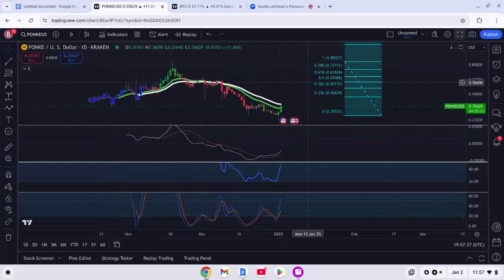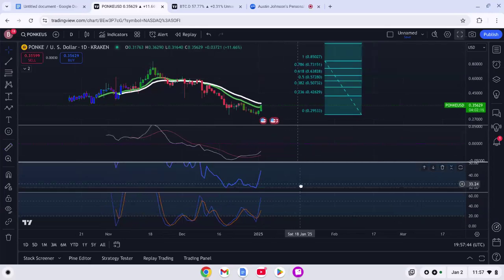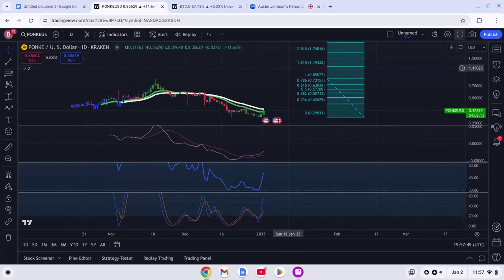So again, this is very low market cap, about $200 million market cap. These can 10x, 20x very easily. You've got to be careful. Do your own research on this. But this is my latest buy for a meme coin, just for fun, just to see what could potentially happen.